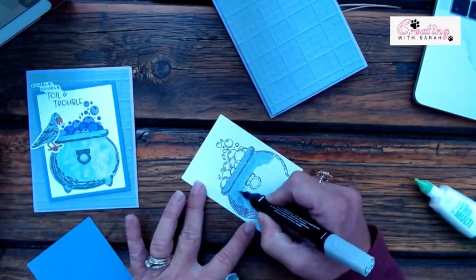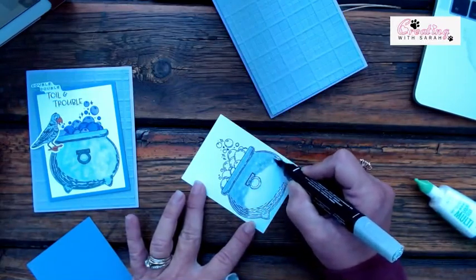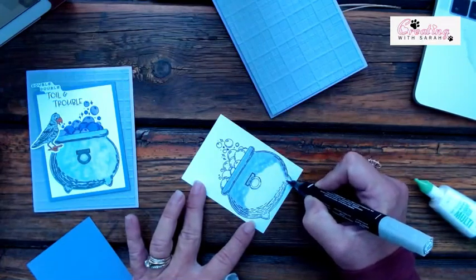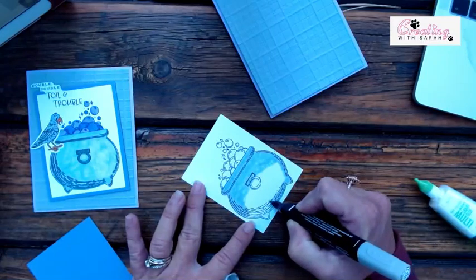So I'm just coloring this with the light smoky slate, and then I have the dark smoky slate. I'm just going to go in and do a little bit of highlighting. It kind of just gives a little extra oomph to your projects.